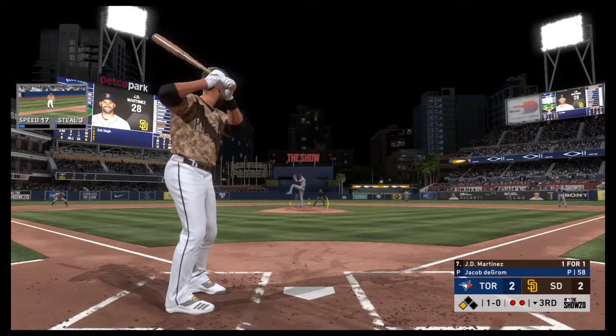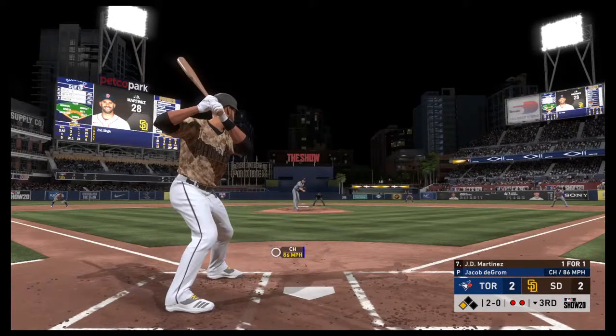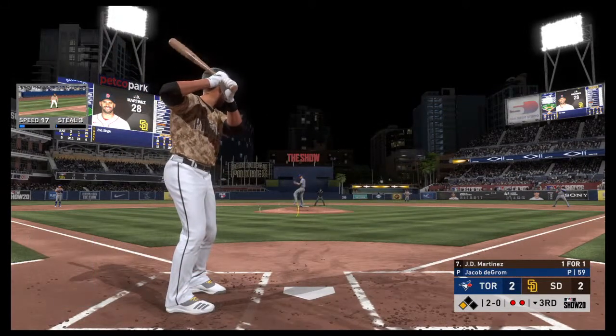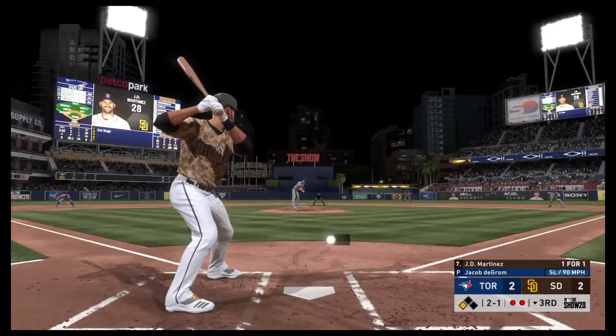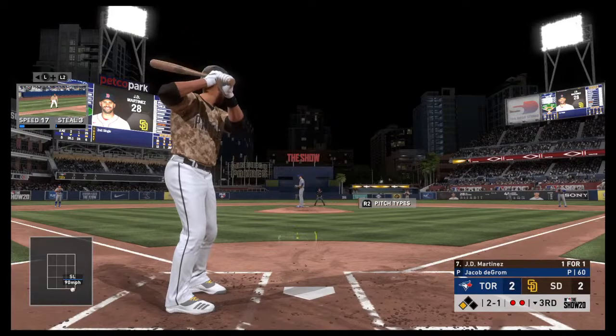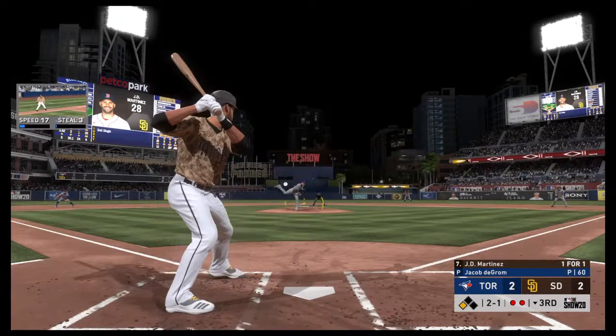A base hit in his first trip. And that's inside and a bit low anyways. It's 2-0. Now 2-0 with a great hitter up, a runner on third and 2 outs. This is not the spot where you want to be challenging a hitter like this. This is where you have to pitch very carefully.